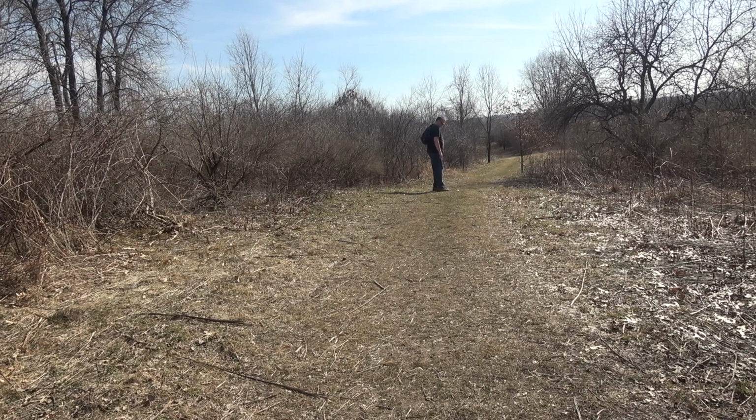Oh wow. I set up the camera just to get me walking down this long path, and I came across a lot more coyote scat. I mean, that's quite a bit of it right here too. Like I said, they're around.